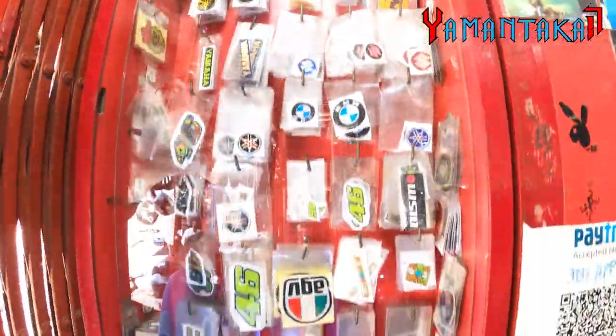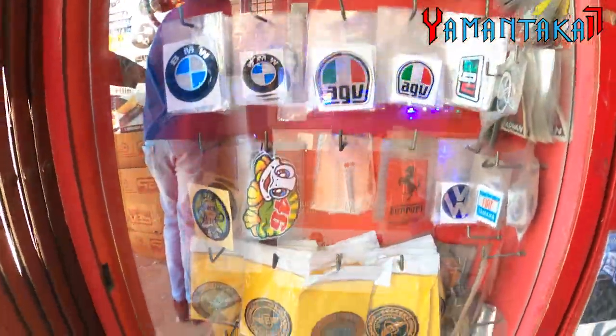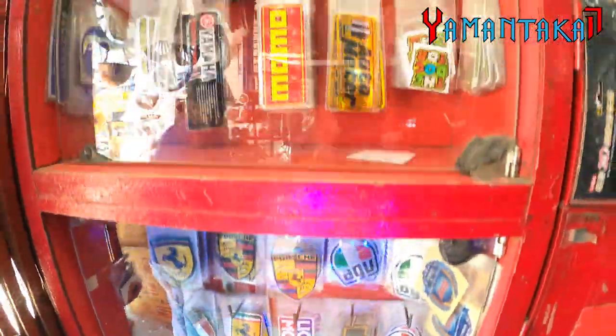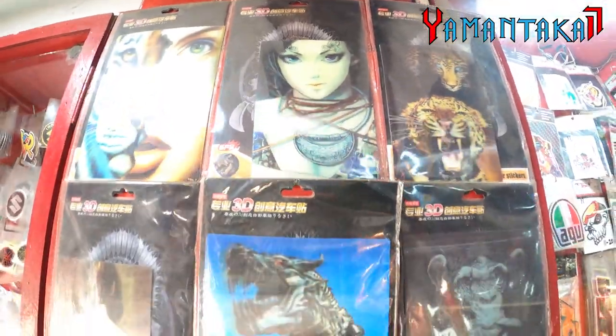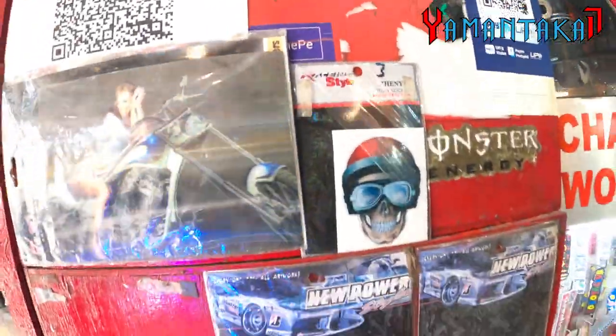As you can see, there is a huge collection of stickers here. The range starts from 50 rupees and goes all the way up to 5000 rupees. You get all auto brands, stickers, logos. They sell grips, levers, keychains, and the collection is huge.